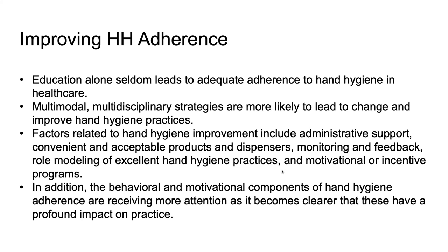All right, so improving hand hygiene adherence. Education alone seldom leads to adequate adherence to hand hygiene in healthcare. Multimodal, multidisciplinary strategies are more likely to lead to change and improve hand hygiene practices. Factors related to hand hygiene improvement include administrative support, convenient and acceptable products and dispensers, monitoring and feedback, role modeling of excellent hand hygiene practices, and motivational or incentive programs. In addition, the behavioral and motivational components of hand hygiene adherence are receiving more attention as it becomes clear that these have a profound impact on practice.